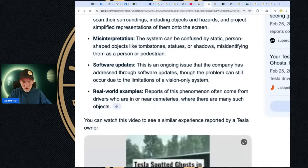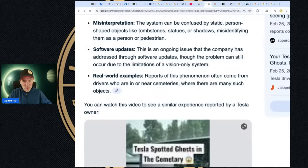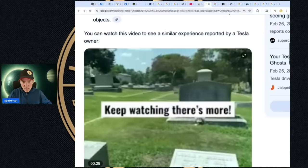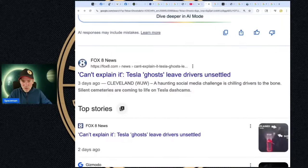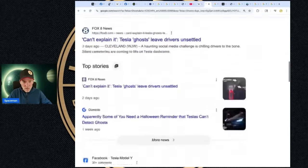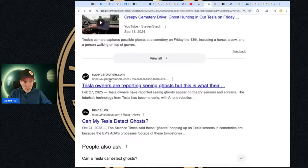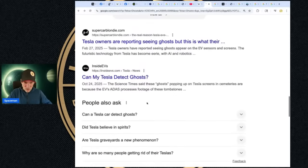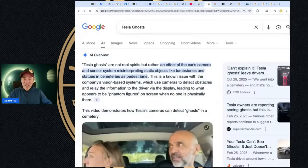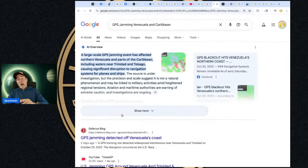That is so weird. Reports of this phenomenon often come from drivers who are in or near cemeteries where there are many such objects. So weird. Fox 8 News, Gizmodo, Facebook. I mean, there's a lot of videos on this stuff. Supercar Blondie: Tesla owners are reportedly seeing ghosts. Can my Tesla detect ghosts? Not only is it electric, so that's weird. That's really weird.